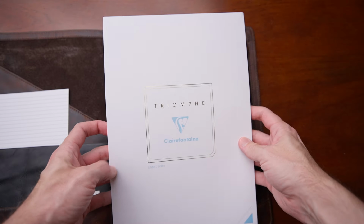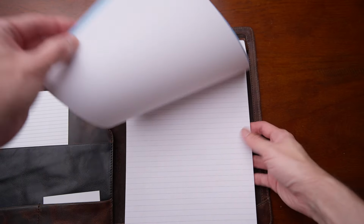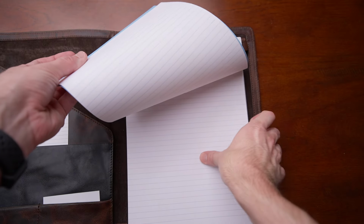One that I really recommend is the Clairefontaine Triomphe paper. Clairefontaine is paper that is made in France, really smooth and buttery. It's great paper, but this is just one suggestion that I would really make. If you're going to get this notepad, put really good paper in there. It will just enhance the experience all the more.